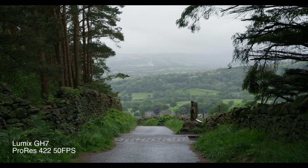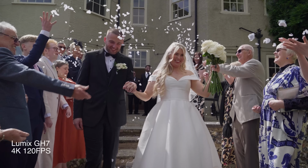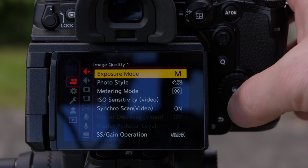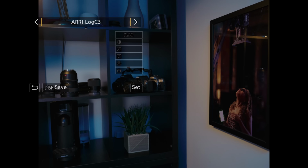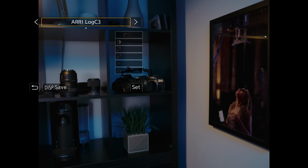The colours in VLog are as solid as they've ever been, and it does come with a little more detail and better contrast straight out of camera than I have seen in previous Lumix cameras. When I tested the S1H and the S5 Mark II, I noticed there was this green tint in the lower to mid section of the images that I always like to correct, but I'm happy to tell you that in the GH7 that is gone.